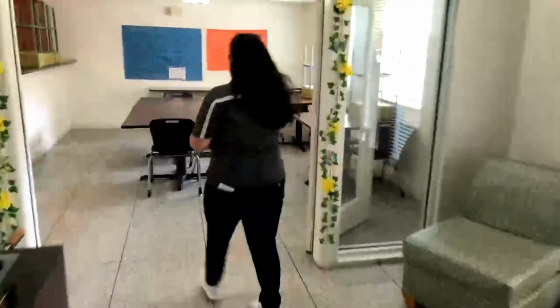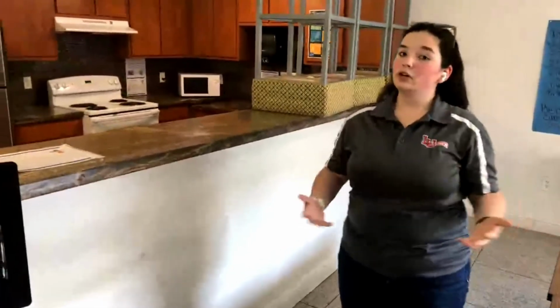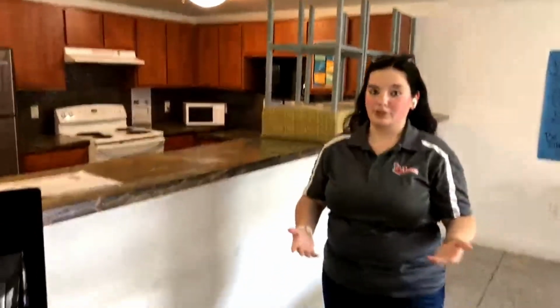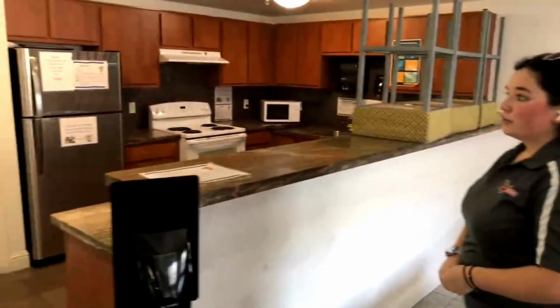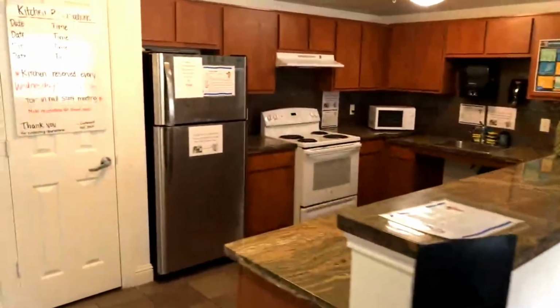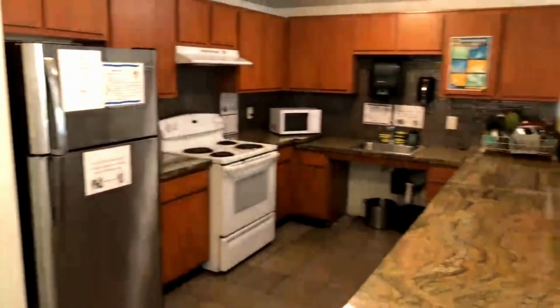Now we're going to go into the community kitchen. In this kitchen, it is self-serve, self-clean. Whatever you make, you have to clean up after yourself. Otherwise, no one else can use it. You are able to reserve kitchen times in order to come in here and cook.